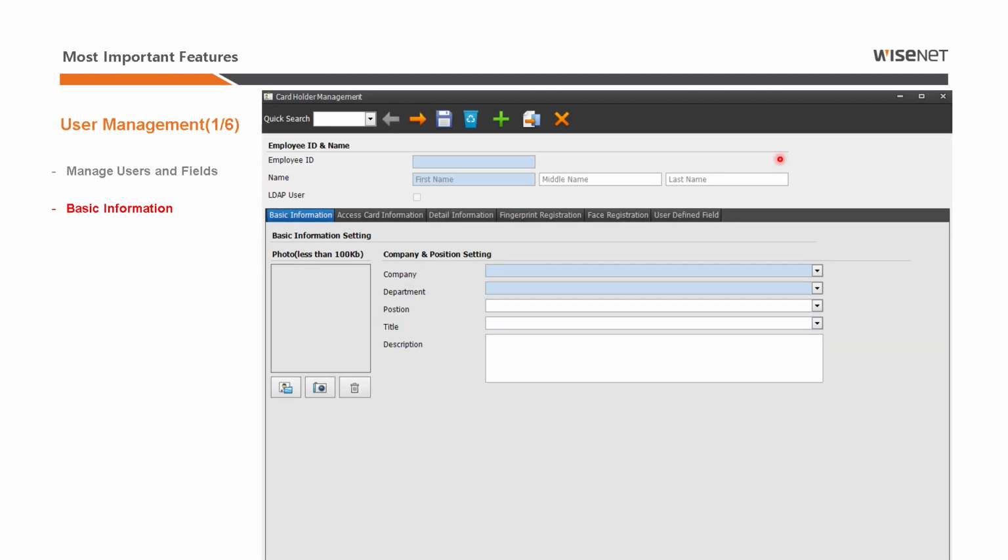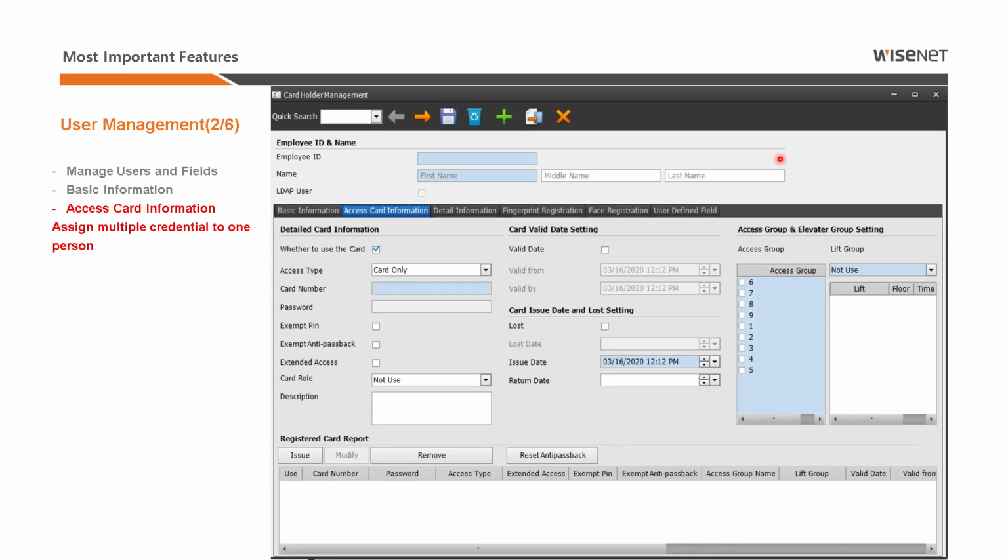User management. We have a very elaborate user management. You will never run out of options to enter data. We have 6 parts to this. The first is the basic information about a person and his company and department and ID and photo, etc. Next, the card information for this person.